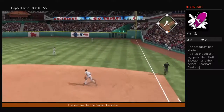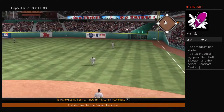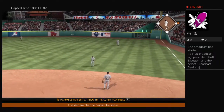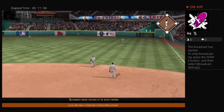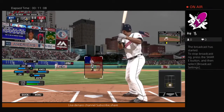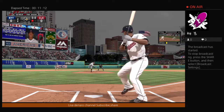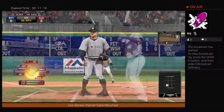Not surprisingly here, this is on the ground to the right side. And there's a base hit, the first one of the ball game for the Indians. Michael Brantley will get his first shot here with the runner at first now and 1 away. In there for strike 1, 0-1.